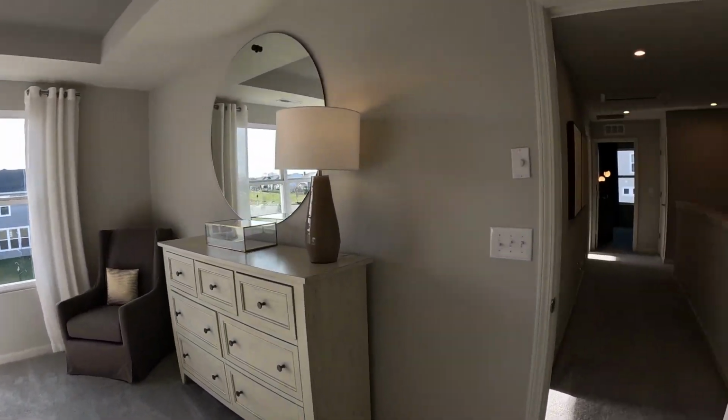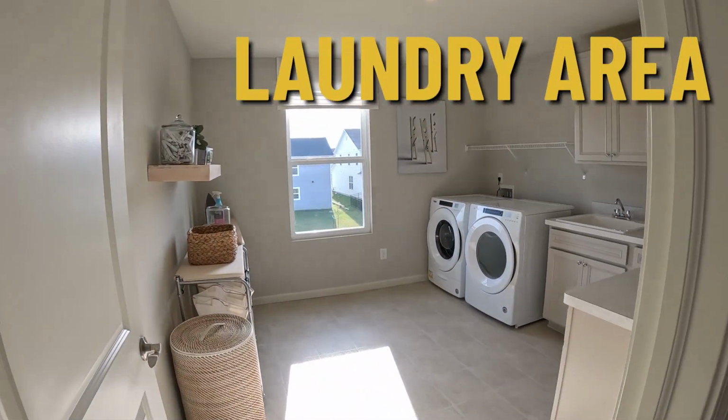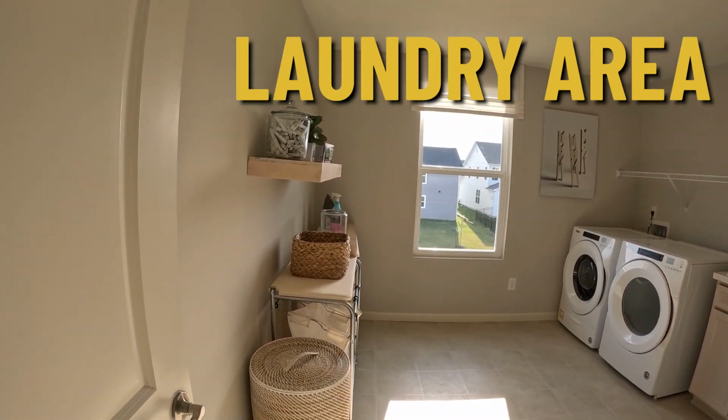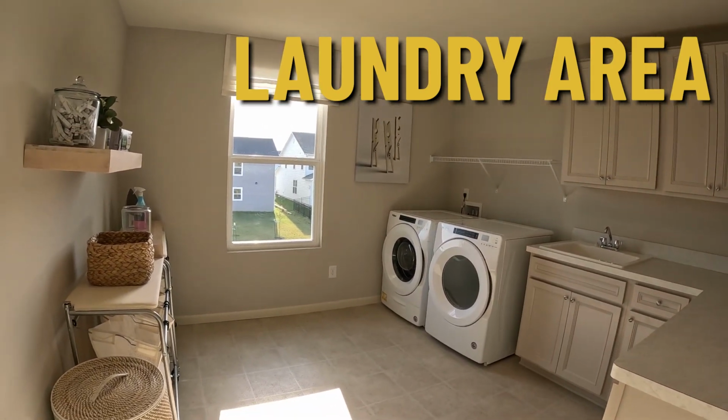Nice master. Big hallway, which is nice. Check out this laundry room. This is pretty wild. Really good size. I guess you could multi-purpose this into something else too if you wanted. There's just a lot of space here.